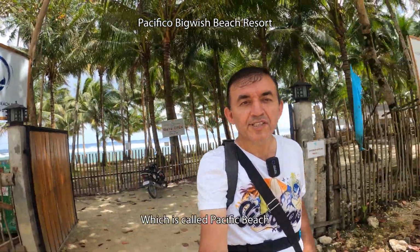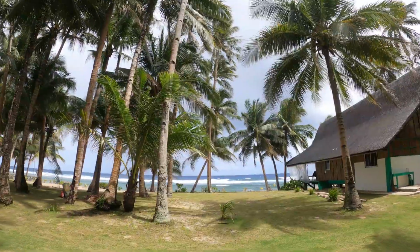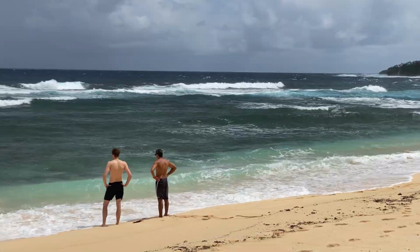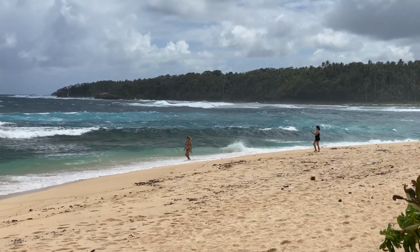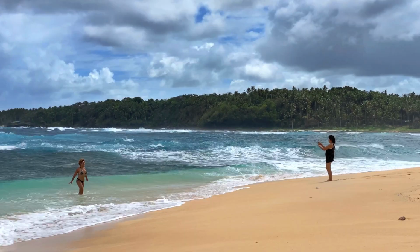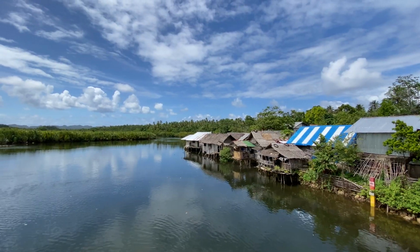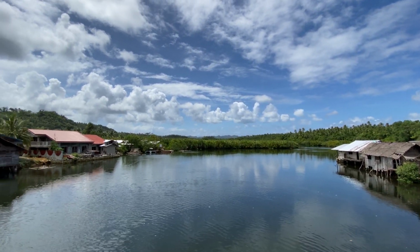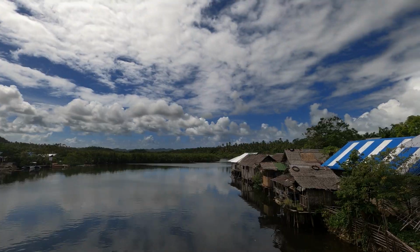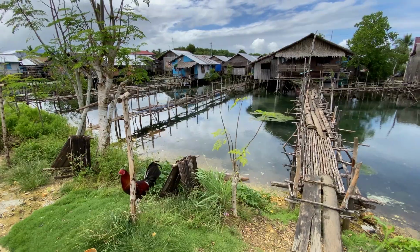I am now at another beach called Pacific Beach. This is a surfing area actually. Let's go inside. The houses are really interesting. They are on the water. Look at this. People are living in houses like that. Oh my god.